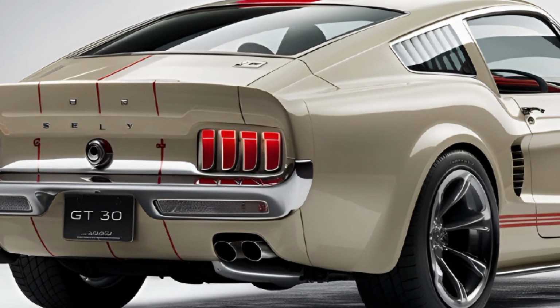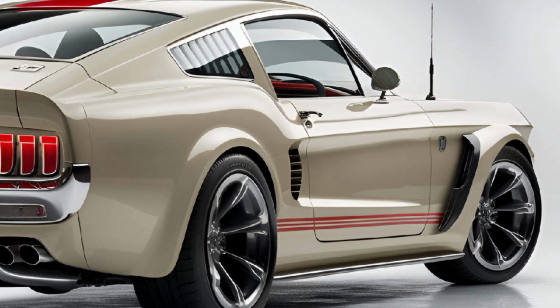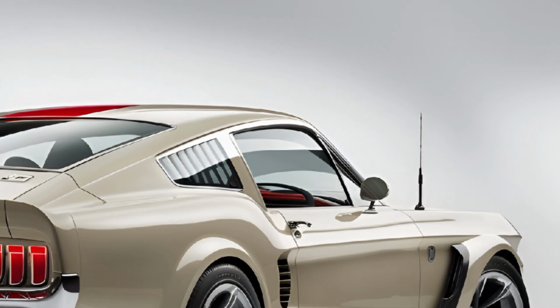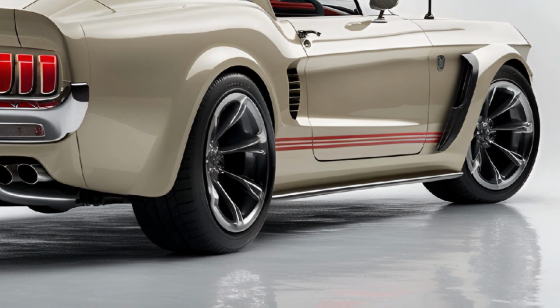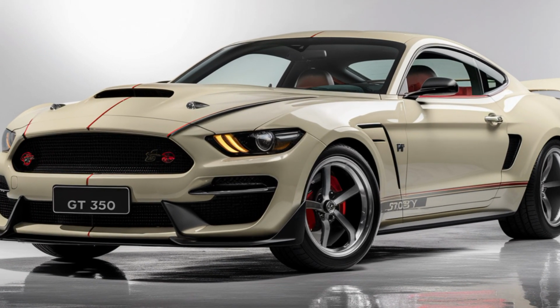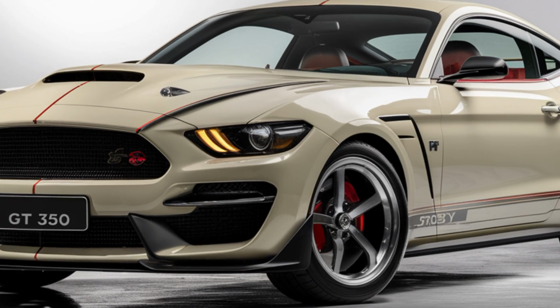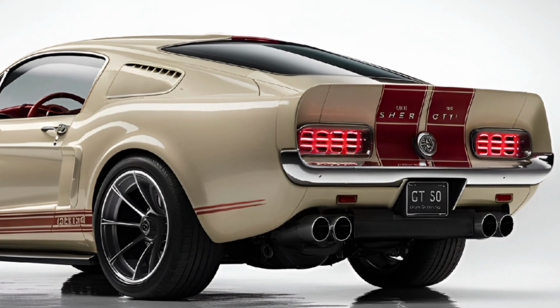Performance-wise, the Shelby GT350 is all about precision. It comes equipped with an upgraded suspension system that includes adaptive dampers, making it versatile enough to tackle both the twisty back roads and the high-speed straights of a racetrack. Whether you're out for a Sunday drive or pushing the limits on the track, the handling is crisp, responsive, and feels incredibly connected to the road.